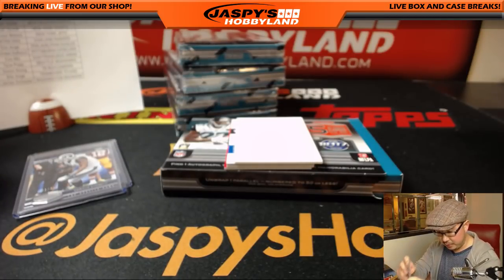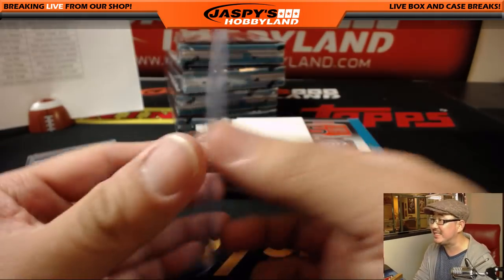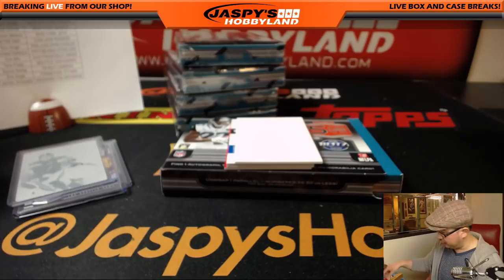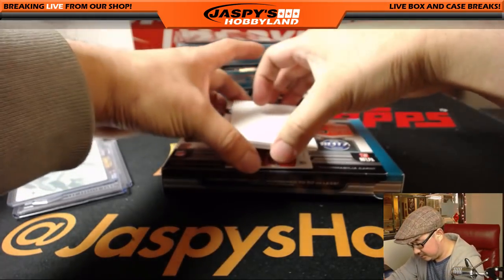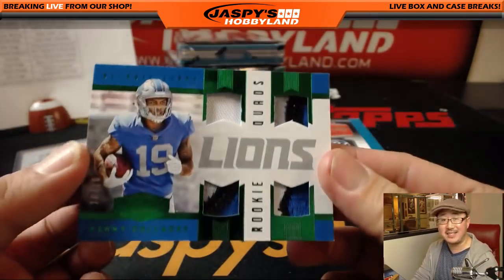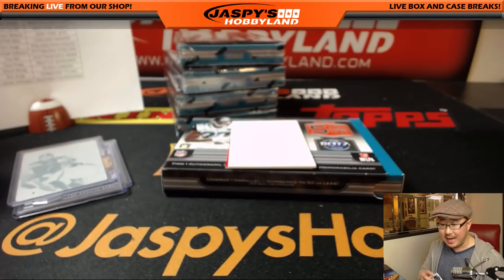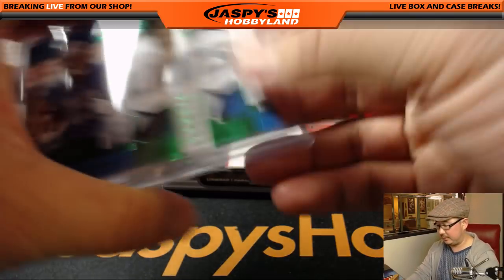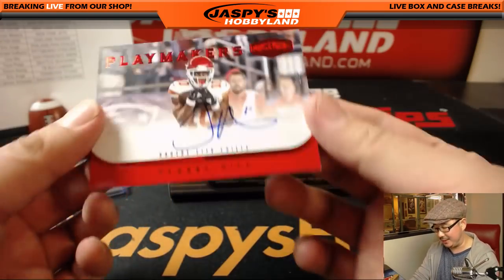Looks like there's supposed to be a relic right there. It's pretty cool from Prestige. There you go, Michael Gallucci, all aboard. It's a sexy hit, Kenny G. 10 out of 10 rookie quads. Lions, Chris Yates. And the autograph, wow, nice.